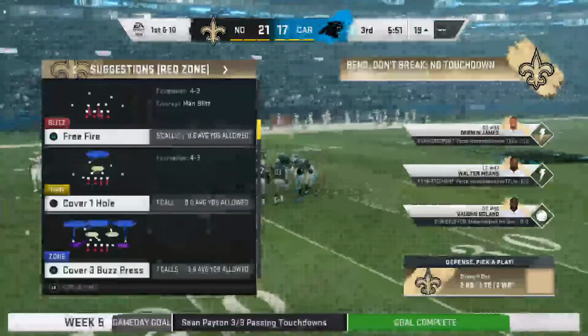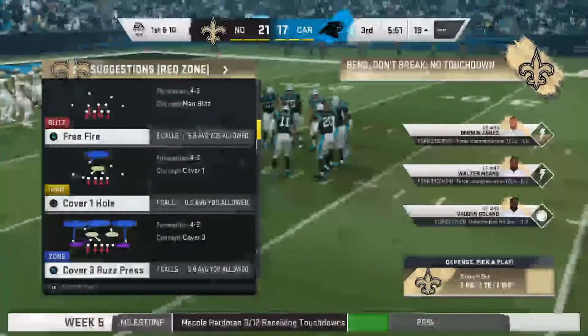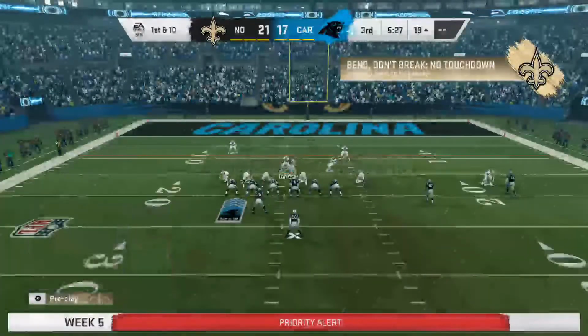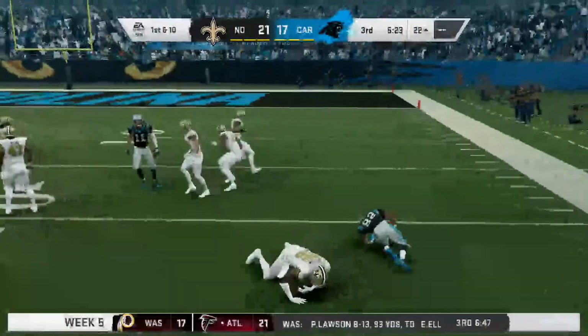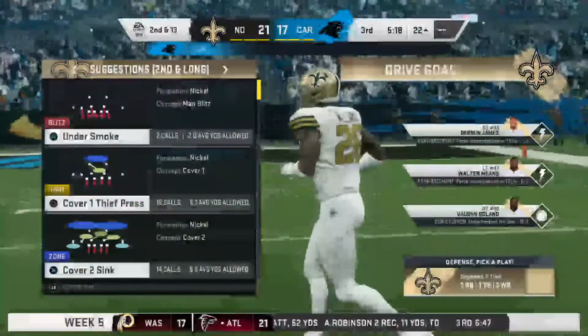A potential turning point in a one-score game. What can this defense do as they look to hold on to their second-half lead? Right there. Right there. 54 Mike. Check 26. And this one goes nowhere. Losing yardage back at the 22. Call it a full 3 yards in the wrong direction there.